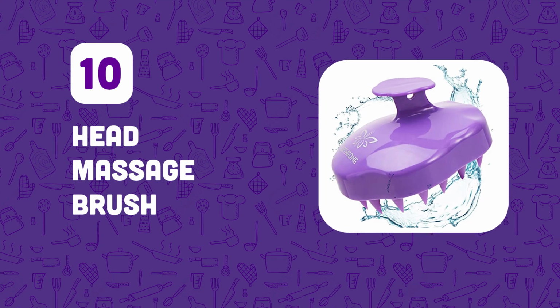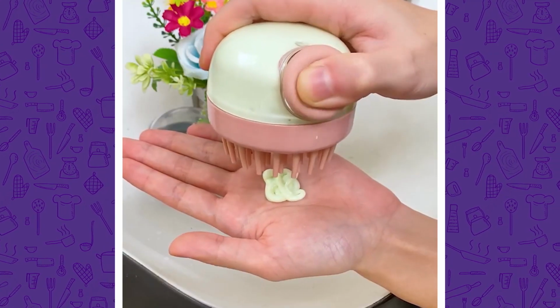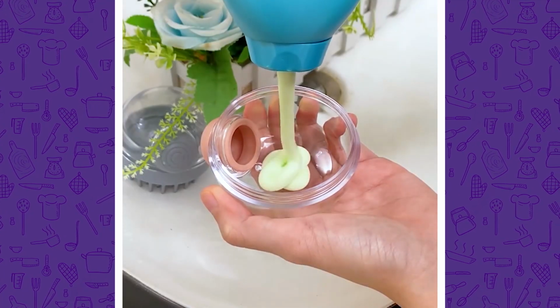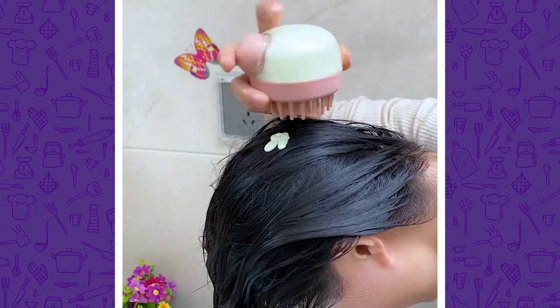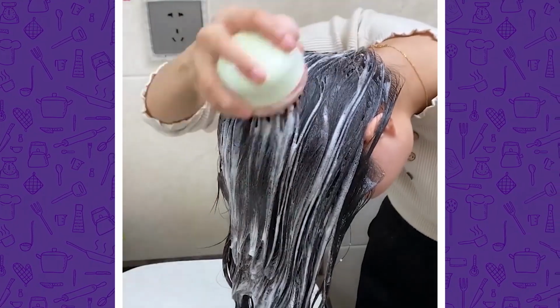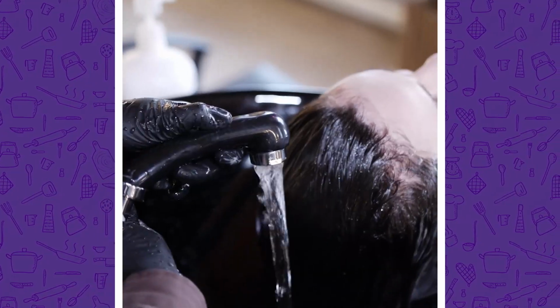Number 10. Head Massage Brush. The silicone bristles are gentle on your scalp, yet firm enough to provide an invigorating massage. Wet your hair thoroughly, apply shampoo to your scalp. Use the shampoo brush head massage brush to gently scrub your scalp in circular motions. Rinse your hair with water.